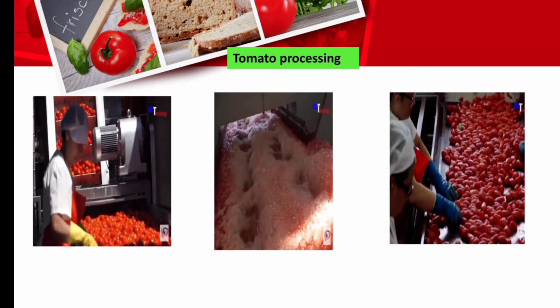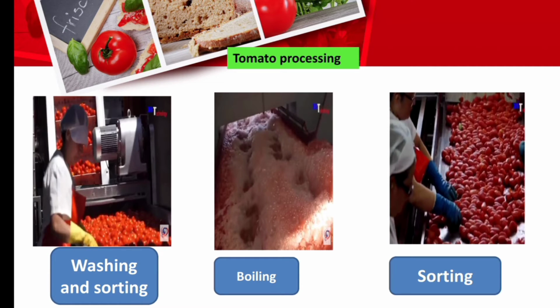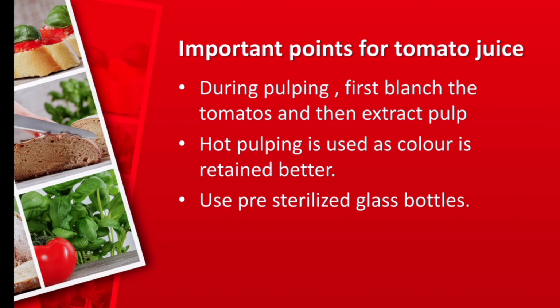Now you can see that first washing and sorting is done by trained laborers, and then the tomatoes are boiled, and then sorted again by the trained laborers. Then crushing of tomatoes is done, then we obtain pulp. Now after straining, put it into the containers.